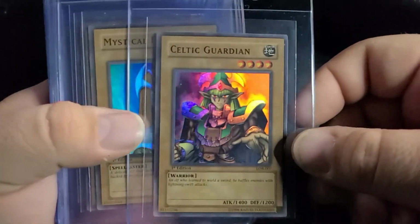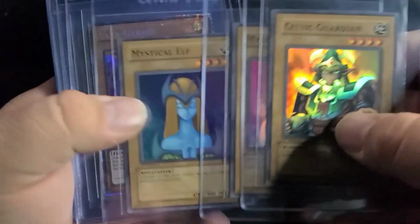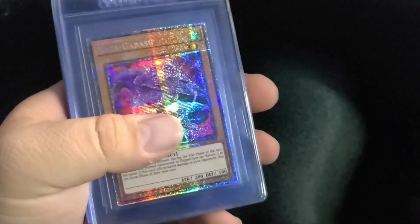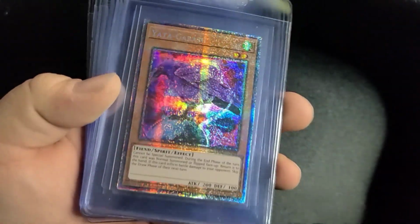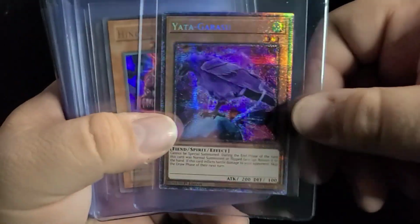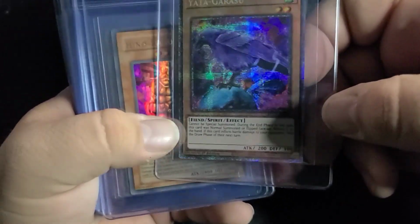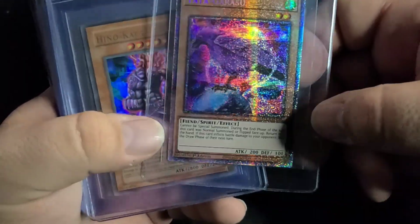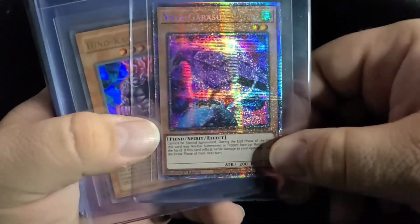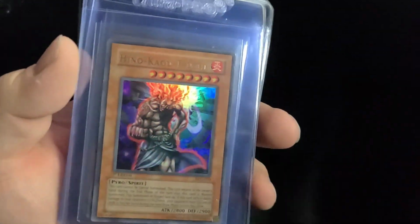This was from my recent purchase of the Legend of Blue Eyes collection. Mystical Elf, those 3 cards came from that. I purchased this Yata-Garasu off of eBay. This is from the newest set. This is a Starlight Rare, one in about, I forget what it was, 1 in 10 cases, or 1 in 11 boxes, I think, so just over a case to get one of these types of holographic cards.